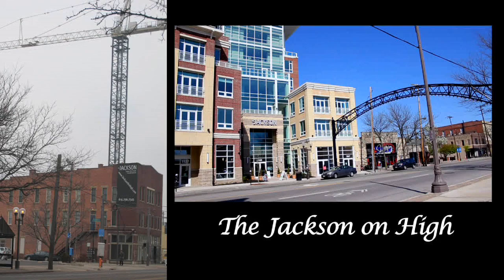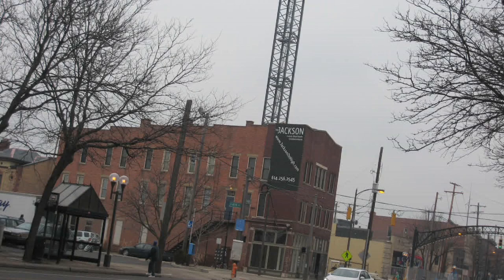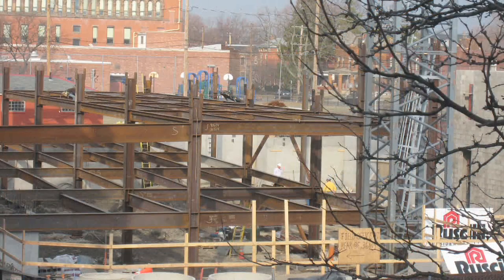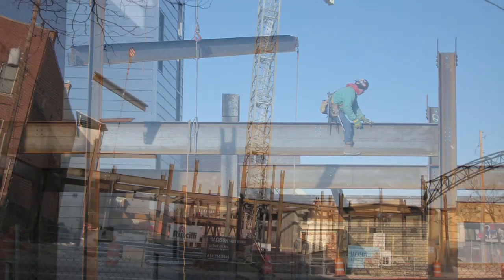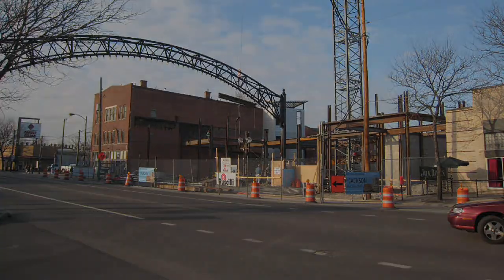Our third Architectural Development Award goes to the Jackson on High. The developer was JBH Holdings, also known as John Botter and Brad Howe. The architect was Bernardi and Partners. The 44-unit, 8-story structure now occupies what was previously an empty lot wedged between Jackson Station and Scully's.